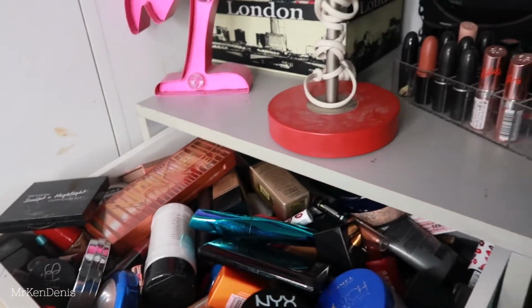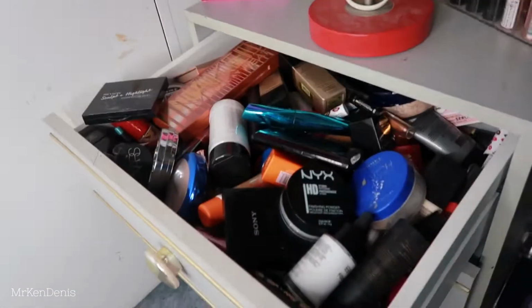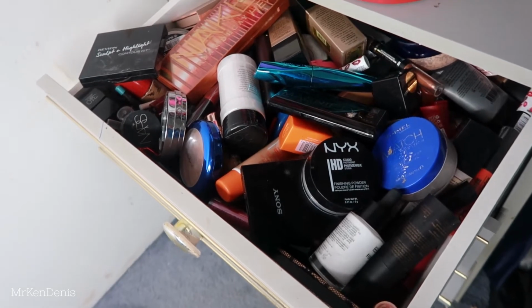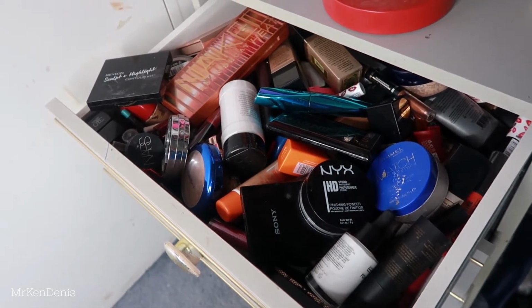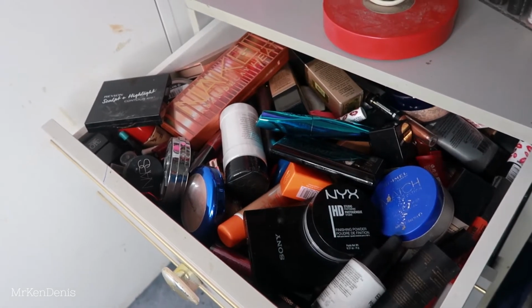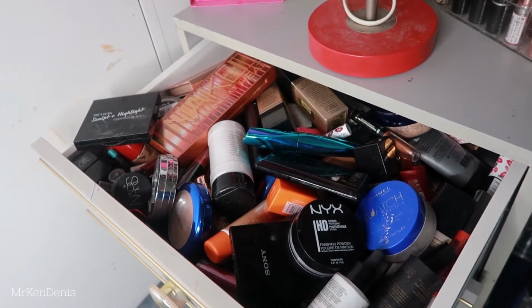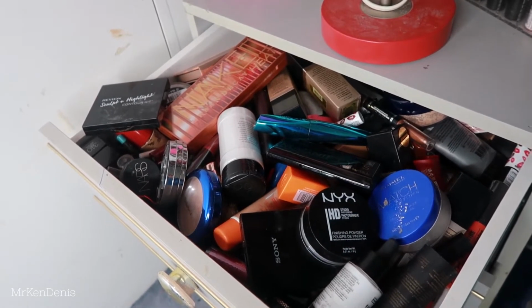The first one is the one that I use for my most used makeup, and as you guys can see, it's completely trashed. The reason being is because I knew that I was going to be moving soon, and I just chucked everything in there, and I honestly have been running out of space for the longest time, so I thought, I'm just going to use that and just throw everything in there.